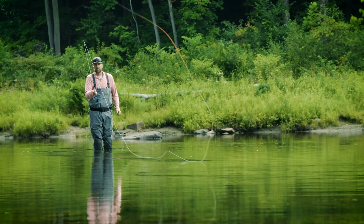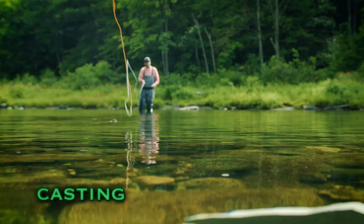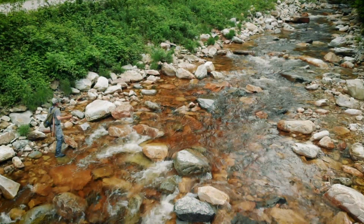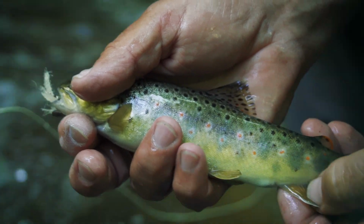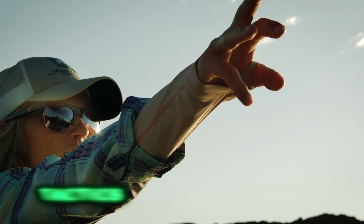The roll cast pickup is a great cast to use in a lot of fishing situations. This is a beautiful wild trout from a small stream, just a gorgeous little fish. I say hit that bank, let's go to that grass bed.